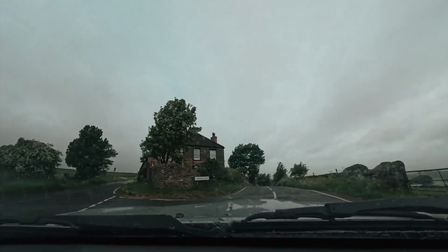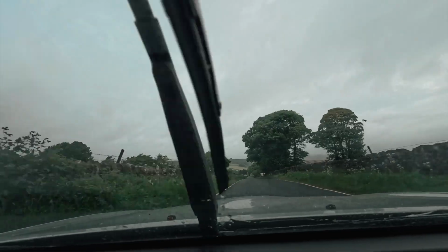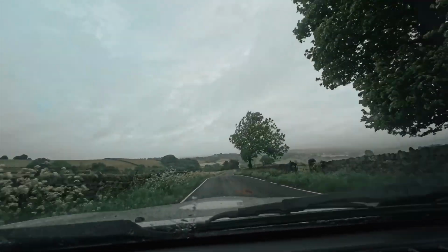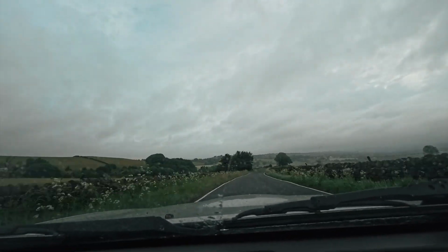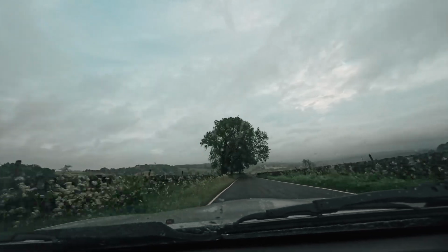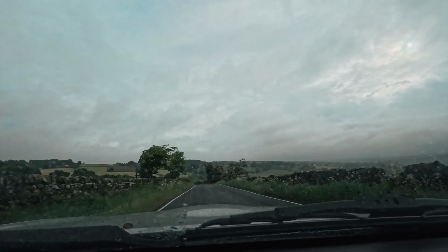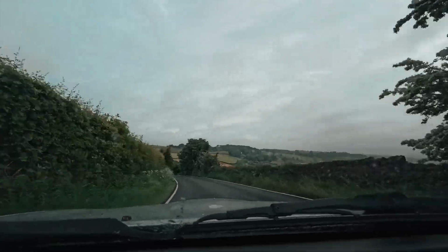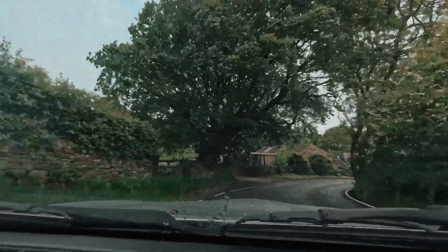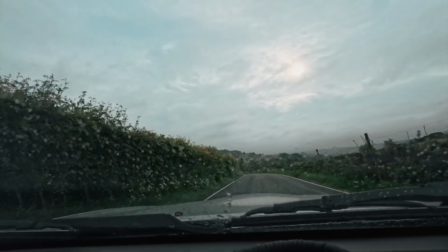Right hand turn down Andwell Lane. This is basically taking us up to Rivelin and then up to Loxley. Then we're going to be heading down into Hillsborough and then up Grenoside and ultimately back onto the M1. This is, I hope you agree, the pretty way of getting back into Sheffield.